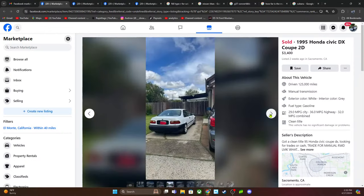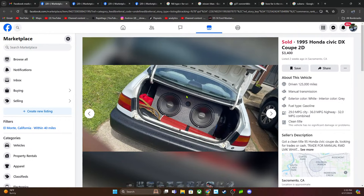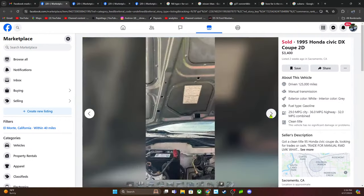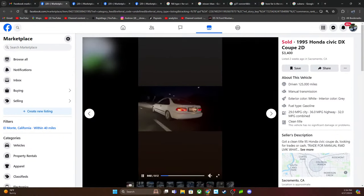All right, let's look at this Honda, though. What is this piece of shit? Yeah, it do be a piece of shit. Yep. Oh, gee. Why do that? You can't even fit anything in there. Why'd even do that? That's crazy. Yep, single cam. Love from Australia.